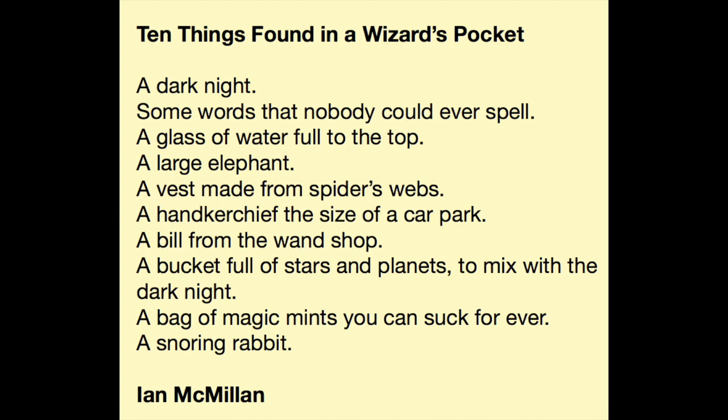Did you spot any expanded noun phrases? I saw one right at the top, a dark night. A large elephant. But he's taken some of these and he's extended them to make them more exciting. So instead of just saying a bucket full of stars and planets, instead he said a bucket full of stars and planets to mix with the dark night. Or instead of just saying a glass of water, he said, a glass of water full to the top. Can you see how it makes the poem a little bit more exciting and puts more of an image in your head? Do you think we could do that with our poem?